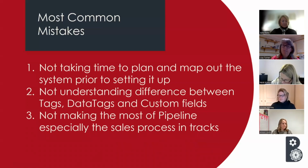And the sales process does not need to be complicated. I always believe that the more simple something is, the more beautiful it is. So it can be just 3 or 4 different tasks within a sales process. And actually, I've written a blog on how to have a kick-ass sales process that might be useful for some of you that are watching.